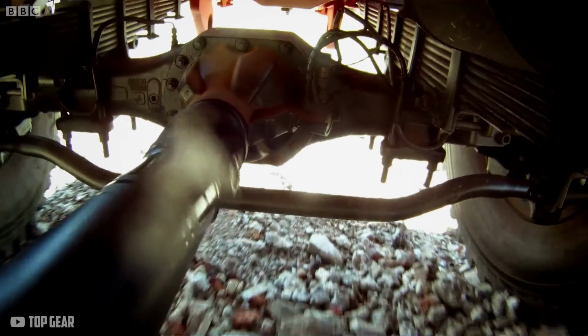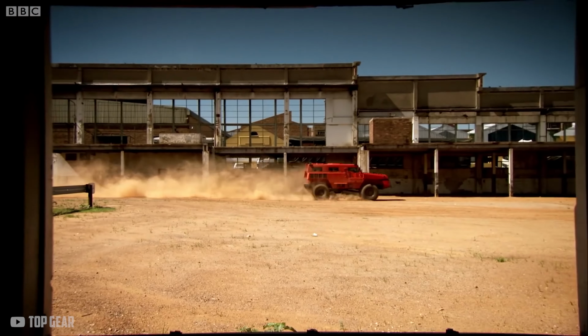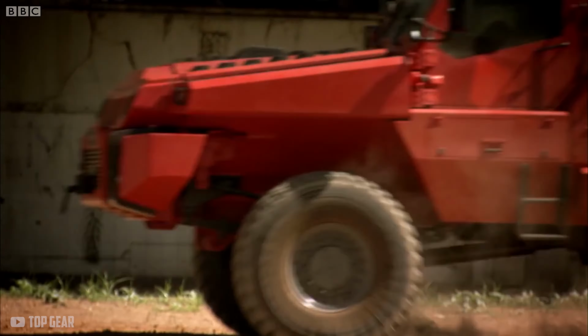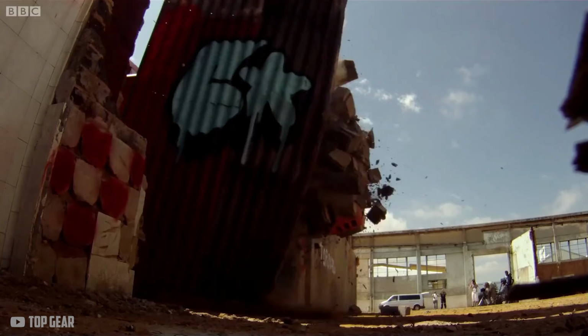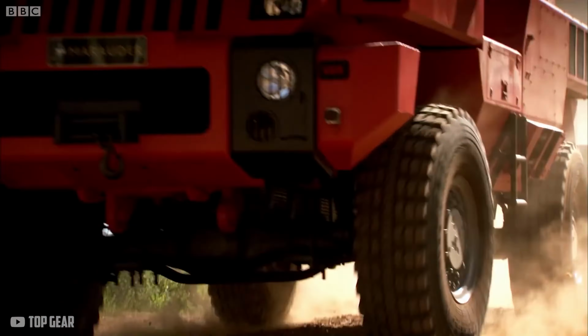Built by the Paramount Group for military contracts, the Marauder is also available, for a pretty penny, to the average civilian. Something a celebrity or professional sports player may own. Maybe Arnold Schwarzenegger will want to upgrade from the H1 to this beast.